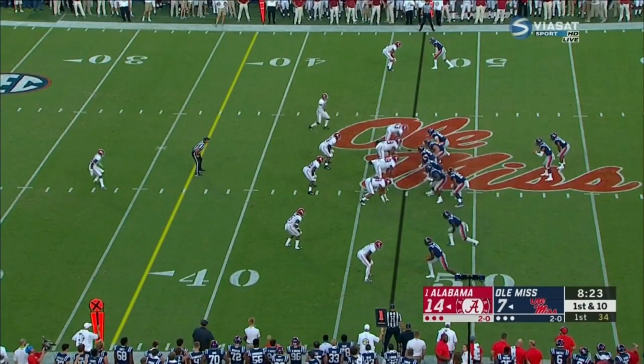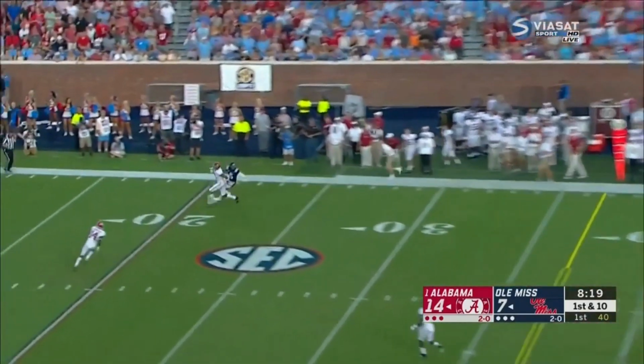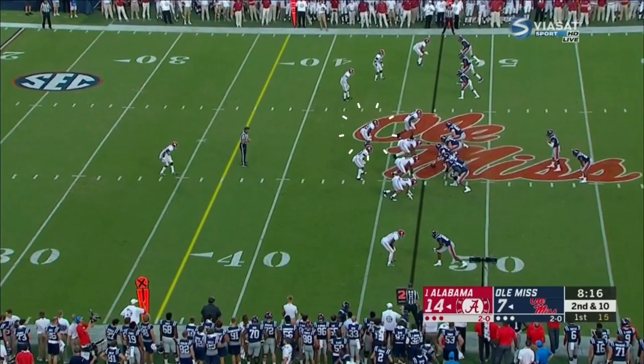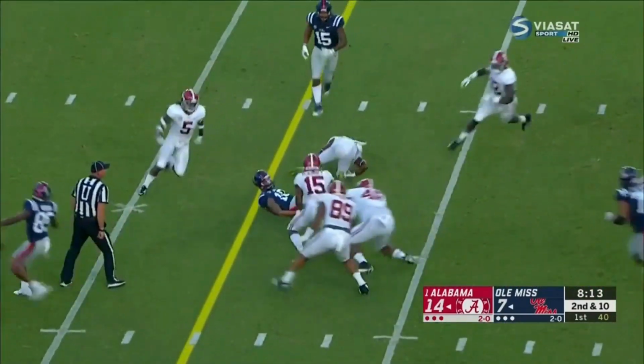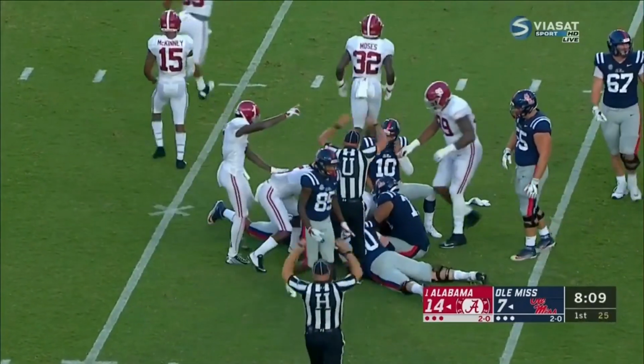Single coverage up the top. McMillan has taken the place of Wilson at linebacker. Ta'amu trying to take advantage of the single coverage. And he might. Wilson back on the field for Alabama. Out of the gun on 2nd and 10. Ta'amu takes off running. He got blasted and fumbled, and Alabama has the football.